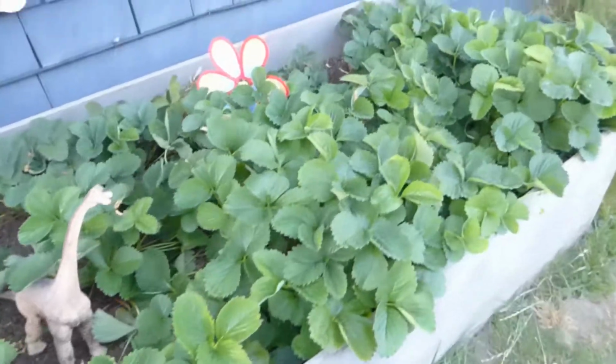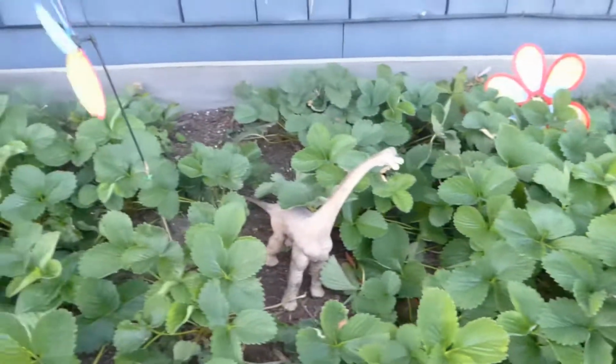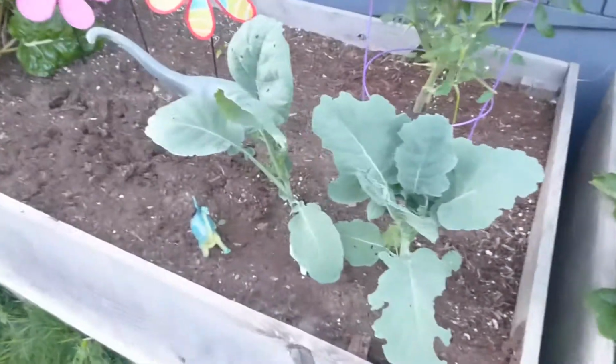The plants have really filled in, and I know that these give me at least a couple of batches of strawberries every year, so we should get a lot in a month or so. These I'm kind of excited about.